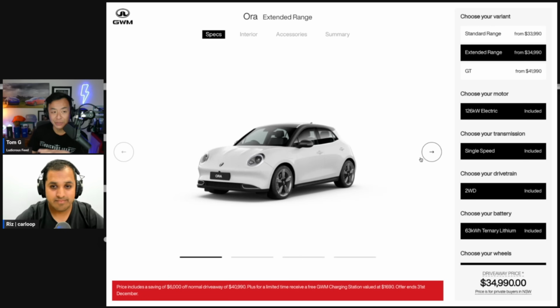And the interior is actually pretty good. Of the three, I'd say this is probably the best interior. It's got some nice soft finishes, nice colors as well. It feels really plush. It feels a lot more expensive than the price suggests. You feel like you're in almost a European kind of vehicle. I'm not saying that in jest.